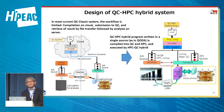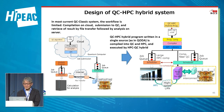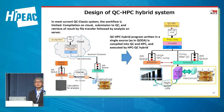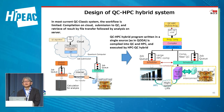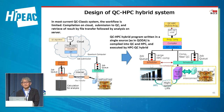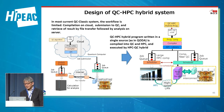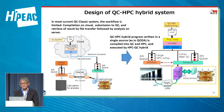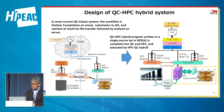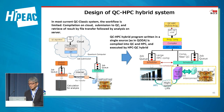And here, many quantum computing researchers are working on a cloud, making some kind of circuit, submitting it to a quantum computer, getting a result, and analyzing it like this. This is a typical workflow, but I think to make use of the quantum computer from HPC, the program has to be written as a kind of single source. The single source program is compiled, and then the compiler should generate the code for the HPC and the quantum side. And these two programs should be connected and co-scheduled at the time for making use of these computer resources more efficiently.